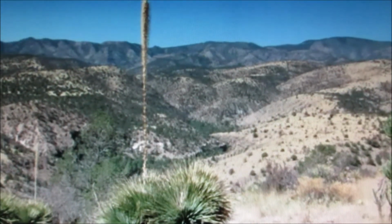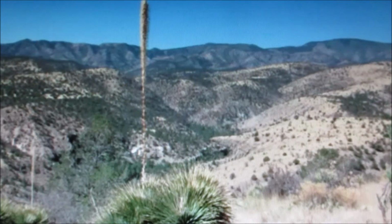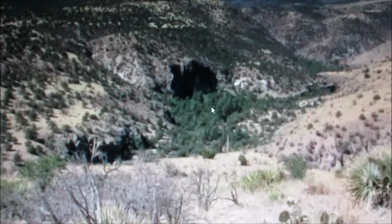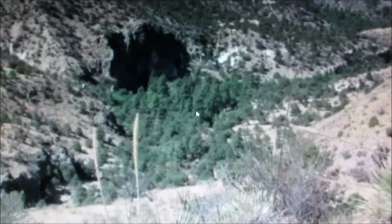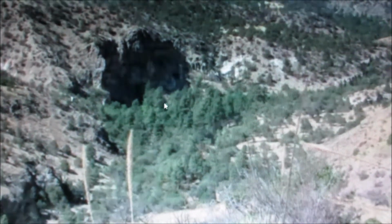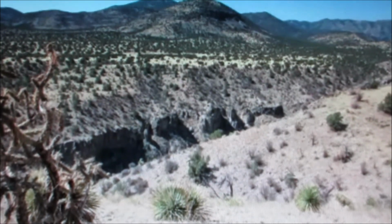And this was another place. It was really green right down here. So they might have a seep or something down there. But the pine trees are big. It'd be interesting to go over here by this cliff and explore. So we found another canyon.